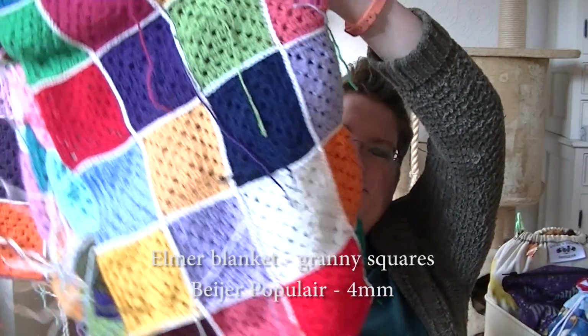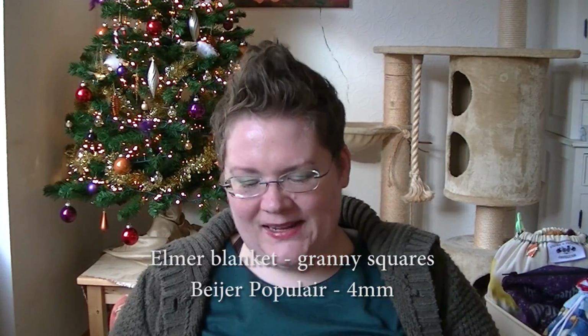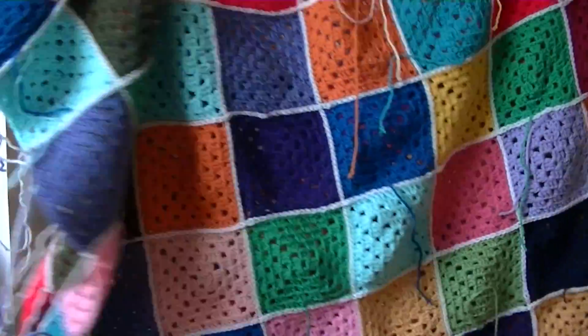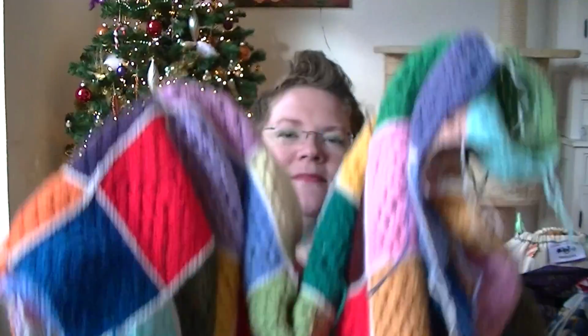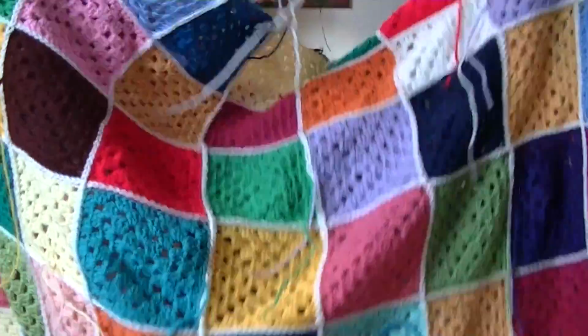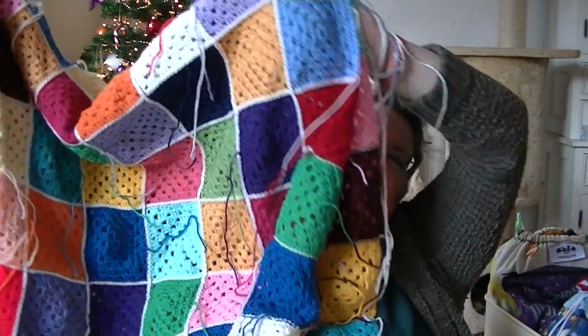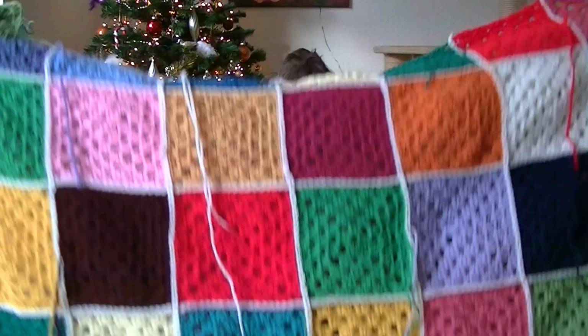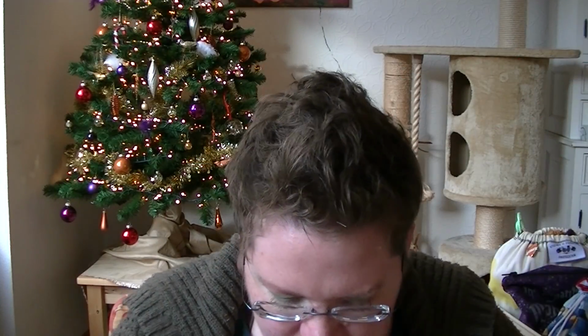So here it is. That huge granny square blanket is now finished. All the ends are still there, but my friend doesn't care. She will weave them in herself. She would rather have me knitting or making beautiful stuff for her and her kid. So I folded it in half, and it's huge. This is 210 by 110 approximately.